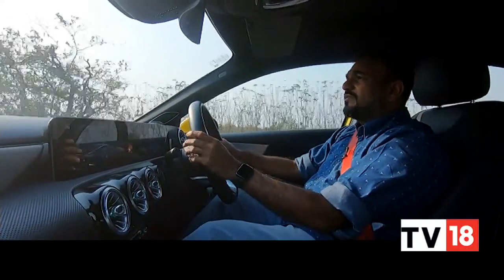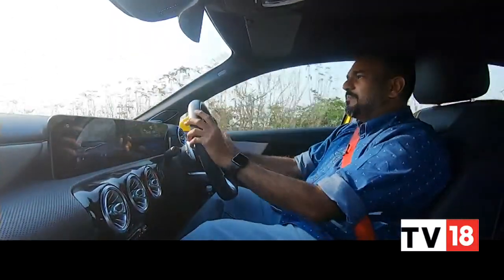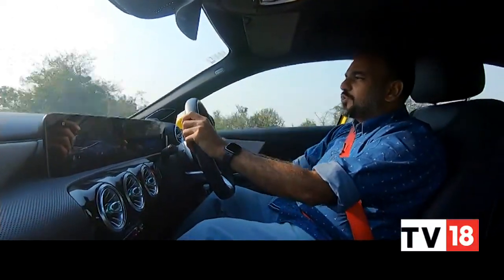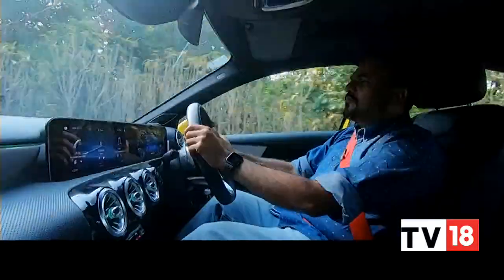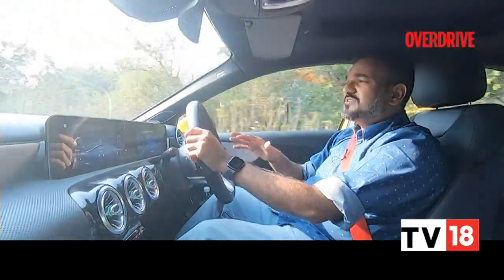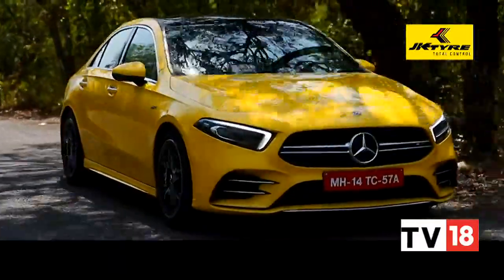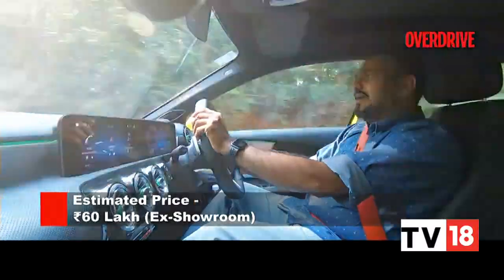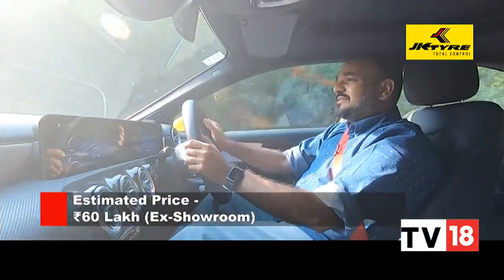But if I was buying, I would have loved to specify this car with the AMG performance seats, which hug you when you up the pace through the corners thanks to their active bolstering. Unfortunately, those performance seats aren't available even as an option on this particular car because the A35 sedan in India is a CKD. Well, missing those performance seats is then a small price to pay for the relatively more accessible price tag that this car brings to the table.